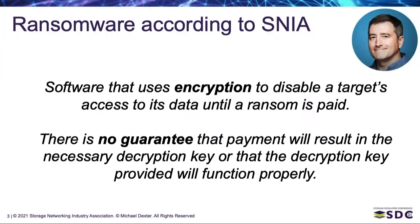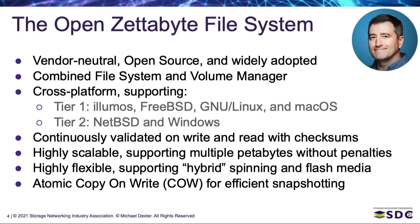volume manager. For context, the SNIA definition of ransomware reads: software that uses encryption to disable a target's access to its data until a ransom is paid. There is no guarantee that payment will result in the necessary decryption key or that the encryption key provided will function properly. In short, the malicious separation of you from your data, often with unfulfilled promises of returning access to you or not publishing it. For those not familiar with OpenZFS, I will provide a brief introduction.